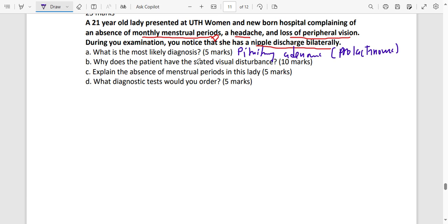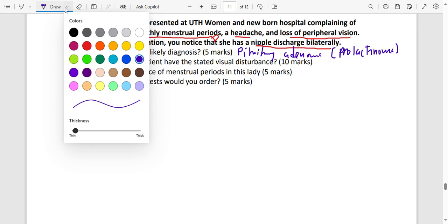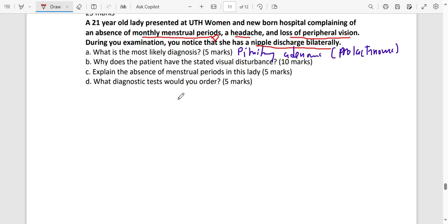What does the patient have? Why does the patient have the tested visual disturbance? 10 marks. For this question, I'm going to advise, in case it comes and you're answering, please use a diagram, because writing words, they're short. There's too much short words you can use. A diagram is going to explain everything.